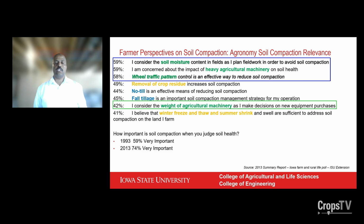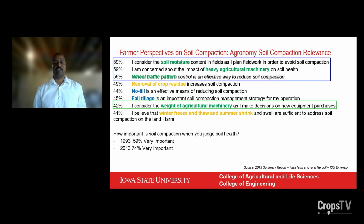Now we are in 2023. If I were to ask whether this would be the same as in 2013, or would it increase? Most likely, especially for the second one, the weight of ag machinery keeps increasing. So farmers probably would rate it higher when judging soil health. Two things: machines are part of the ecosystem in a crop production system, and farmers are concerned about soil compaction because it is related to soil health.